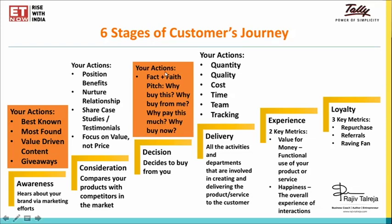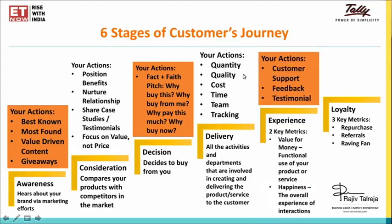And as you deliver the right quantity at the right quality within the right time, managing your internal costs with the right team, and you're tracking the progress of these activities, in the experience stage, you need to make sure that the customer has a support system. You need to have a strong customer support system. You need to give the customer an opportunity to give you feedback if something's not working, or you need to have a system to collect testimonials if everything is working.